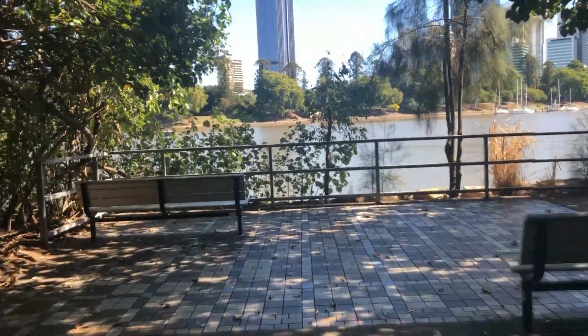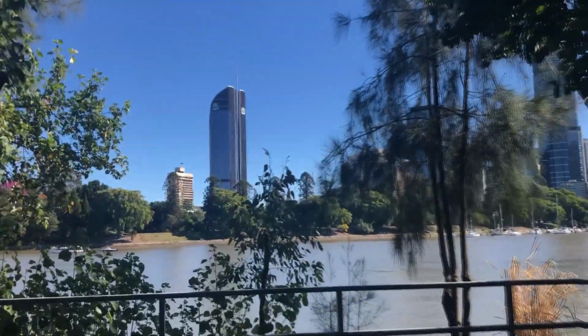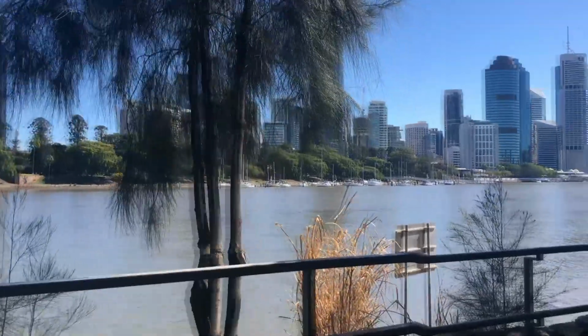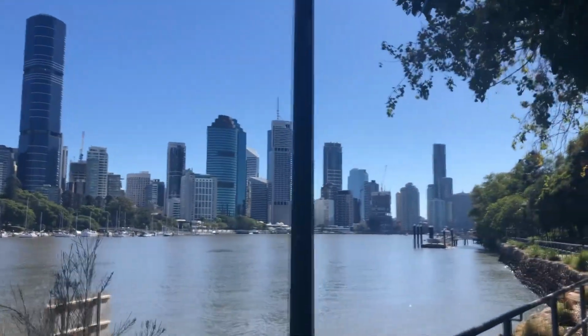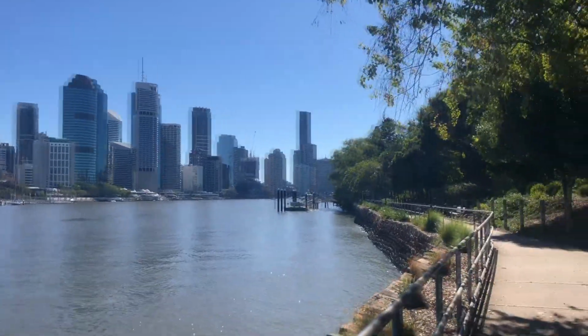And you get a good view of Sea Bus Super building. It's a nice little walk, and you get more of an idea of the CBD. And you see those rock walls?